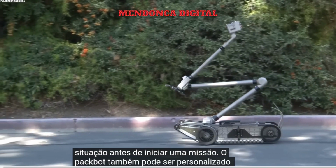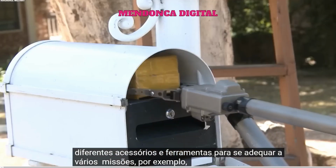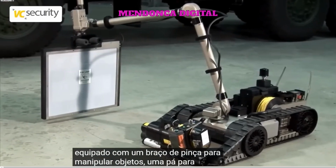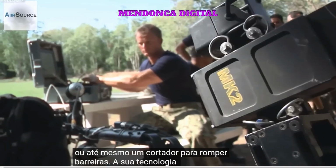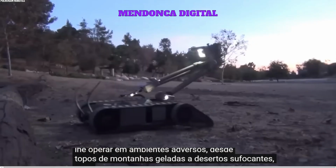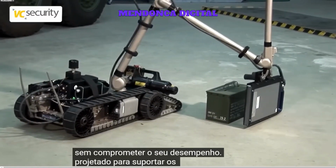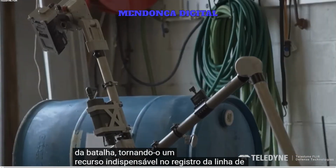PackBot can also be customized with different attachments and tools to suit various missions. For instance, it can be fitted with a gripper arm for manipulating objects, a scoop for digging, or even a cutter for breaking through barriers. Its advanced technology enables it to operate in harsh environments, from icy mountaintops to sweltering deserts, without compromising its performance. It is also designed to withstand the rigors of battle, making it an indispensable asset on the front line.